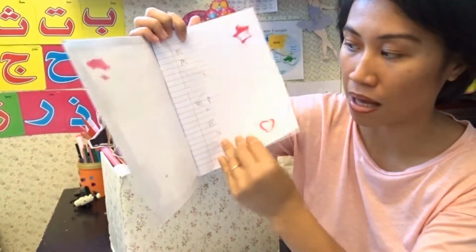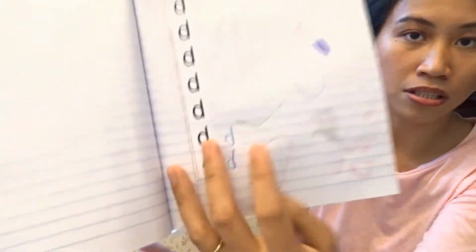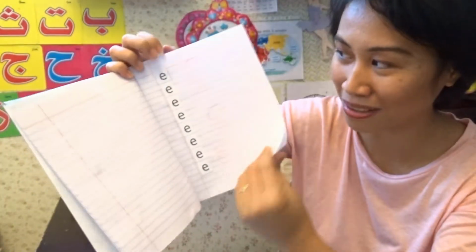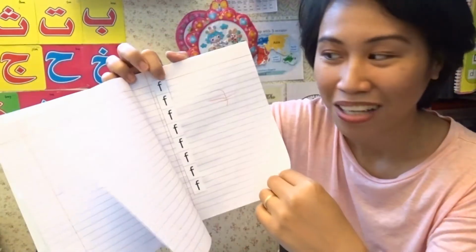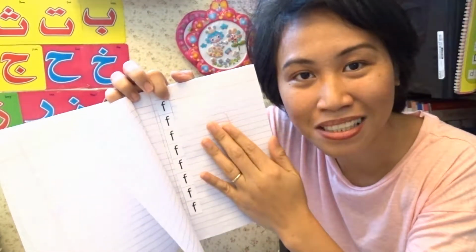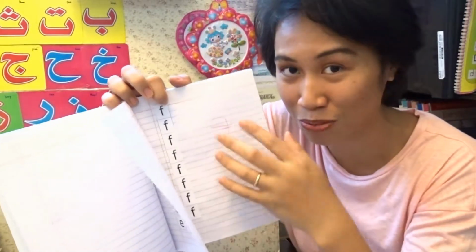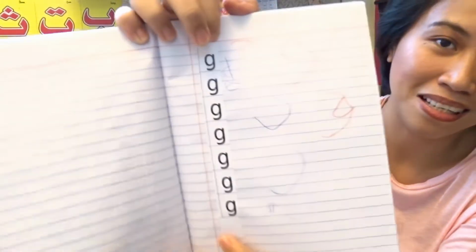Here are some pages that are just scribbles. You see, for a 3 years old, this is really good already. So this is how she writes F, and developmentally this is what they have to do at this moment. They are mirroring the letters, and don't be shocked if it happens to your kid. That is normal. This is G.